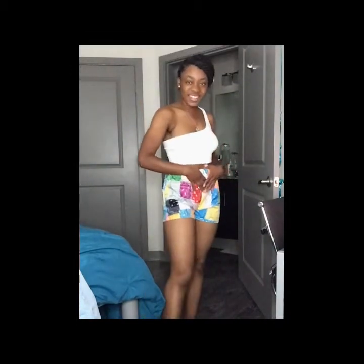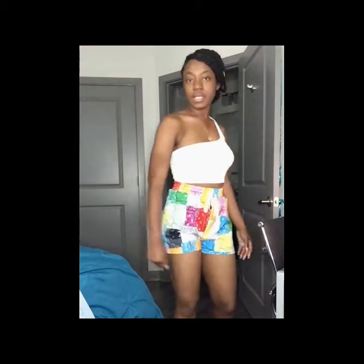So, yeah. I know y'all seen, if y'all got me on TikTok, I know y'all seen the TikTok that I made with these already. First day. So, yeah. I really like these shorts. They're really comfortable. Just something to throw on. Quick little fit that I'm on.